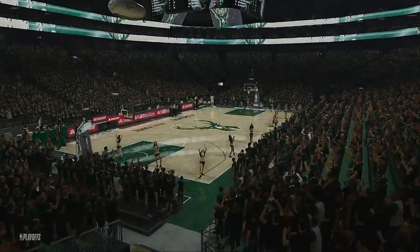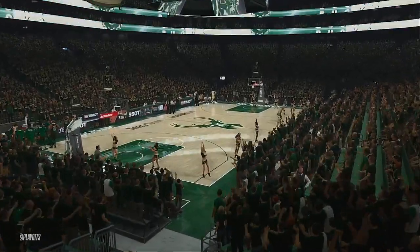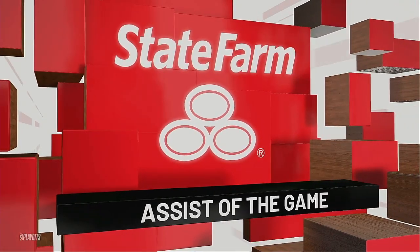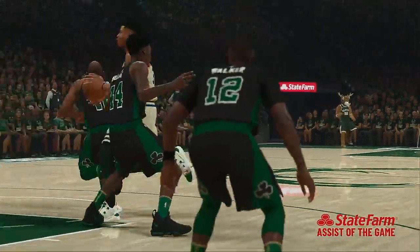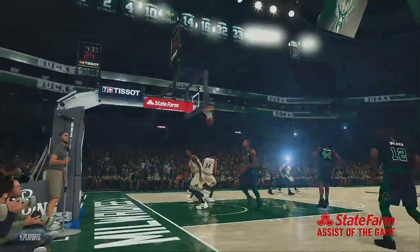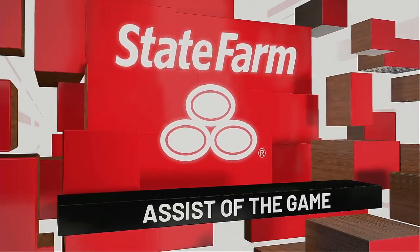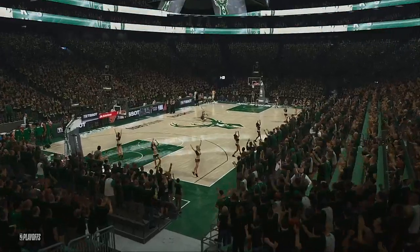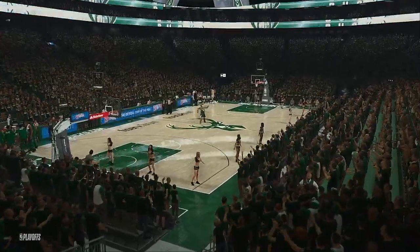Now let's take a look at our assist of the game presented by State Farm. And I'm glad this was the pick because I love this pass. Such a great dish. That's what I call court vision. Yeah, and with the accuracy to go along with that vision. I mean, he put the ball in the absolute perfect spot. That's how you orchestrate it.